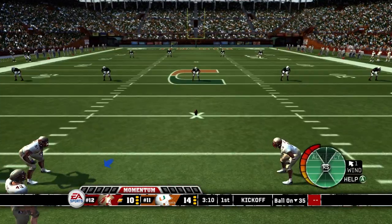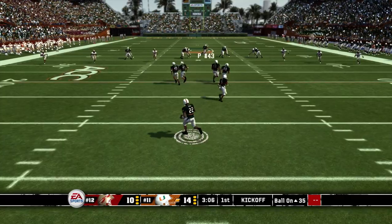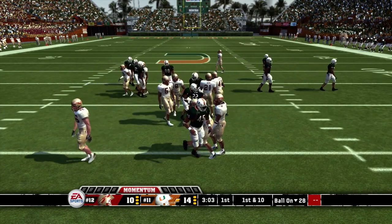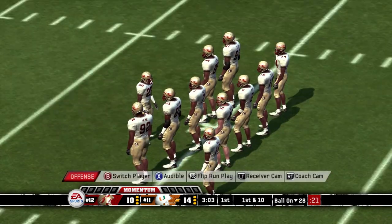Number 43, ready to kick. Number 22, back to and it's off. Number 22 takes it at the 8. And he's taken down at the 28-yard line. And now a slight break in the action as the offense comes out onto the field for their next possession. First down, 10 to go.